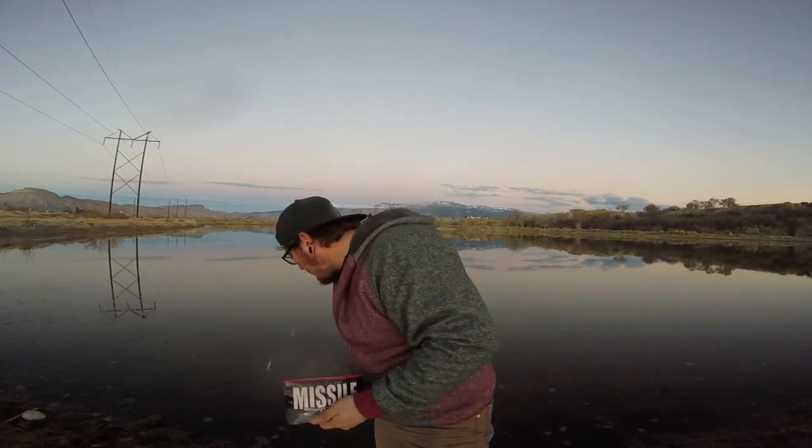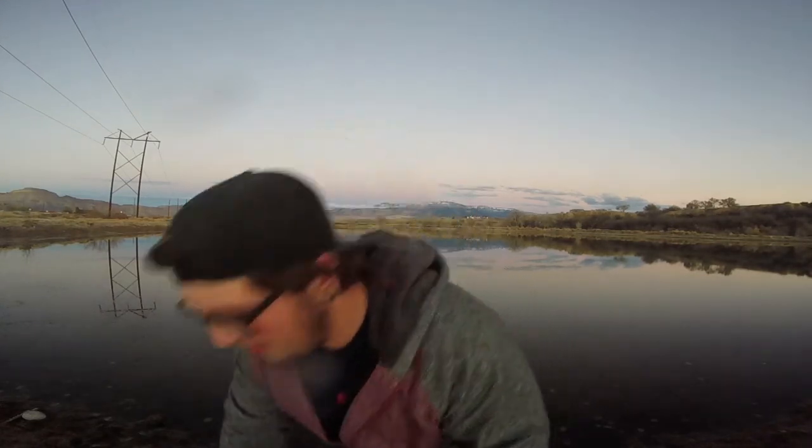Actually, let's taste it. See what these fish are eating. It's not bad. You know? It's really not bad. That's a good bait. That 3.5 held on to that bait right there. It's a great bait.